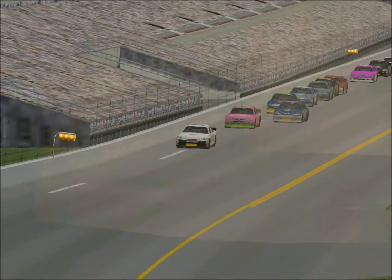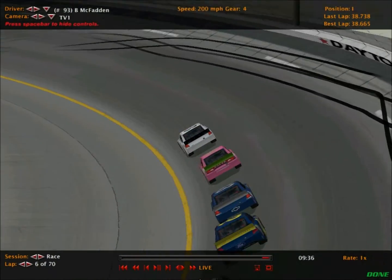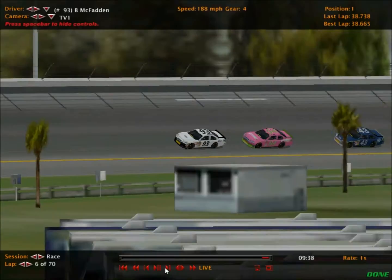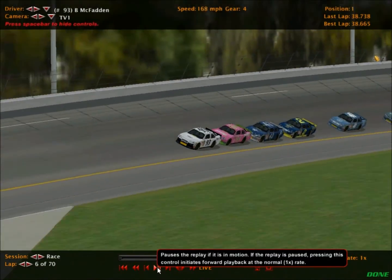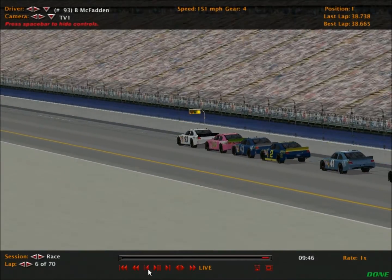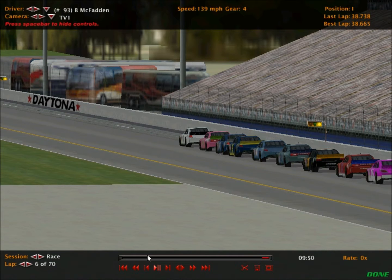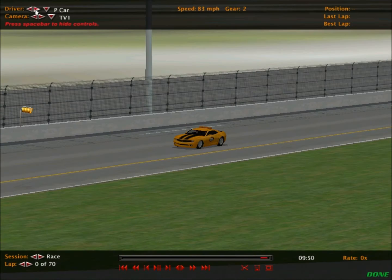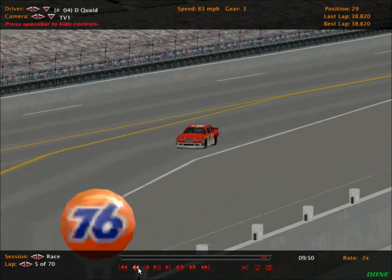You can see the dust all flying up here. I have to take a look and see what happened back there. As the cars get lined up here, we'll go back and take a look at the replay here. See what went on back there. Let's take a look at it here. Looks like Douglas Quaid may have had some trouble. Let's take a look.